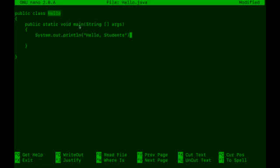In that class, I have a method which is called main. When I run the class, Java looks for main, and whatever's inside main, it executes. In this case, it's executing a command called println. That's an L, not an I, not a 1, ln. And println simply says, print a line, and at the end, go down to the next line. So we're printing a line.